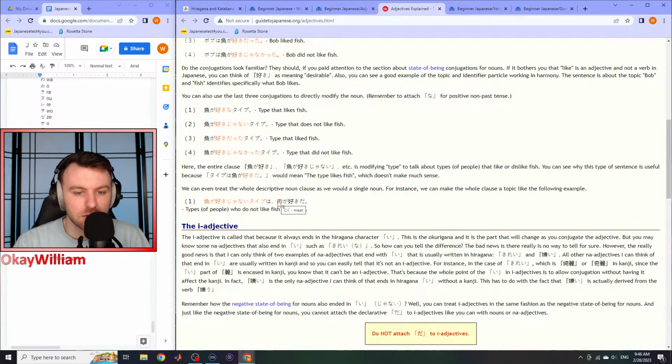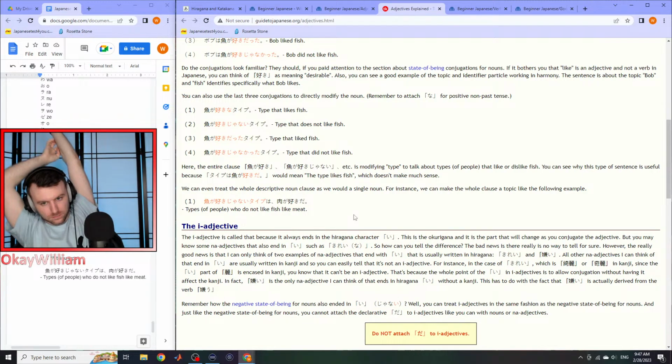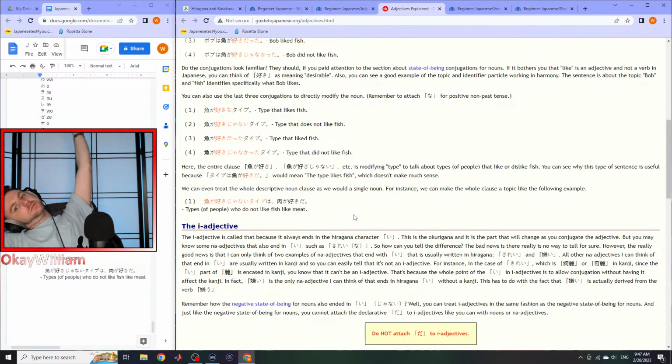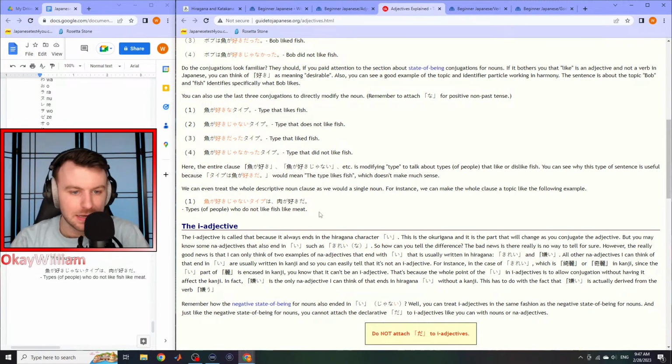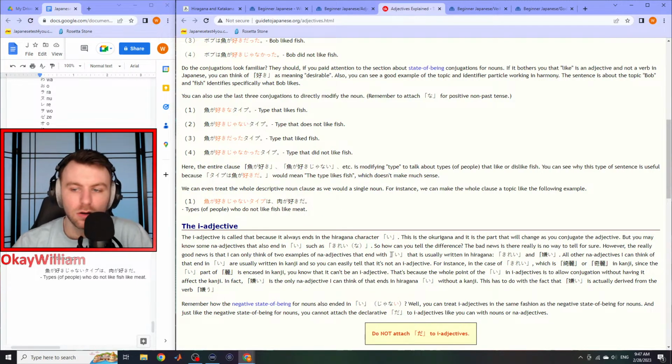How do we say meat? Niku. Niku ga suki da. Ooh, okay, so that's a cool sentence. Let's mark this down. Sakana ga suki janai type wa. Niku ga suki.